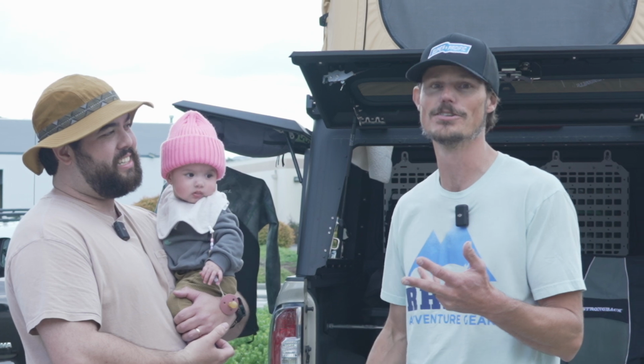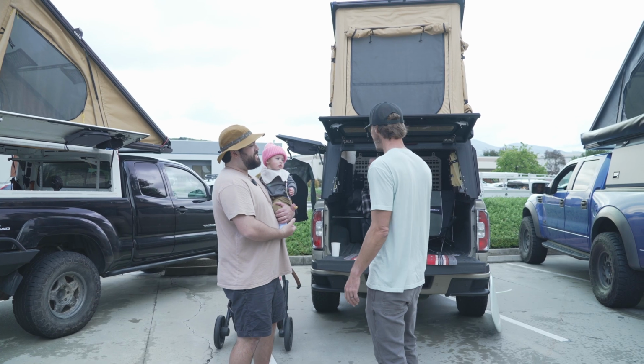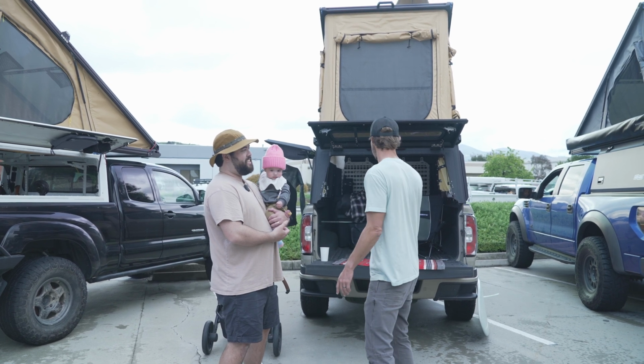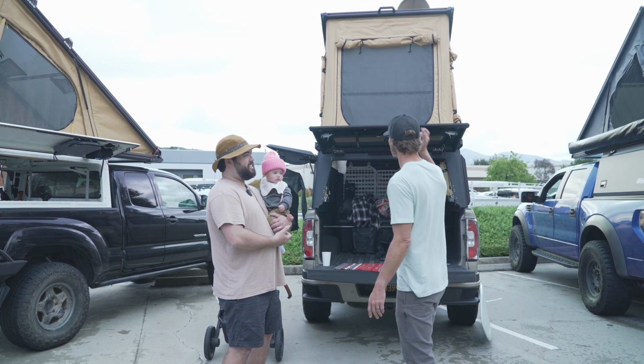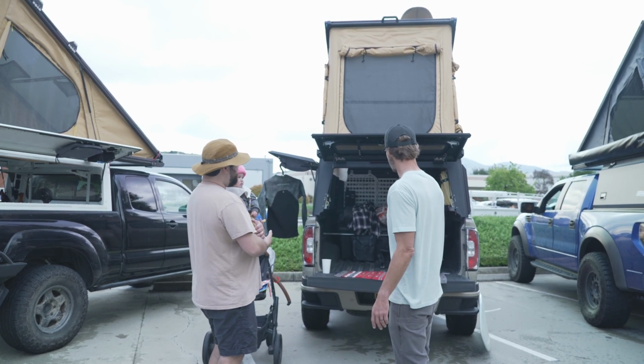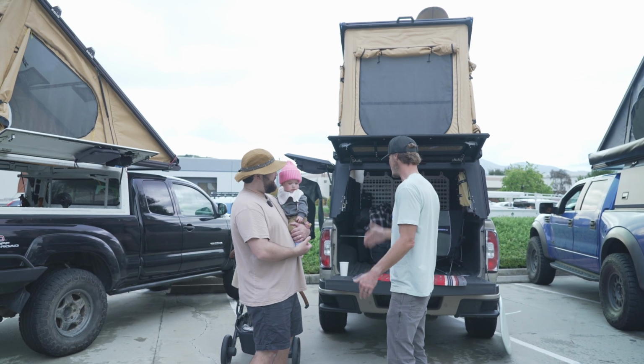Awesome. So we see a lot of Tacomas, a lot of Gladiators. We just ran through an F-150 setup. I'm going to be honest, we don't see that many. In fact, that's actually not true. We had a really awesome build up in our Fremont shop with this. But talk to me. You've got a couple rad surfboards in here. You've got a chair, and you've got your little one. How are you using this setup?